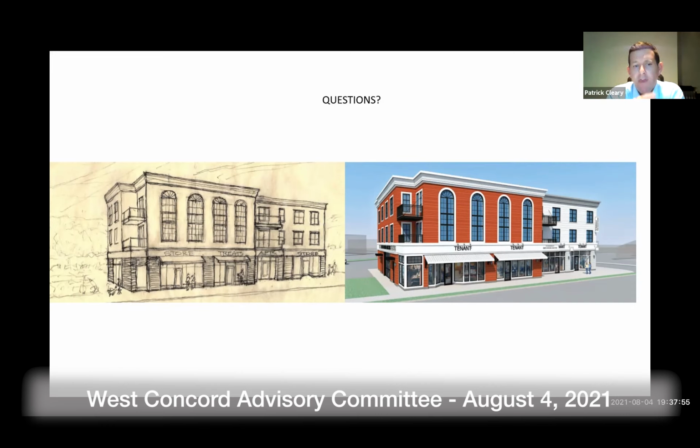What we found when we looked at it, the ground floor has the retail square footage and it has the common area square footage for the residential: the elevator, the machine room, trash room, mail room. It has a little common area for people to sit and for our leasing folks to have meetings with prospective tenants.